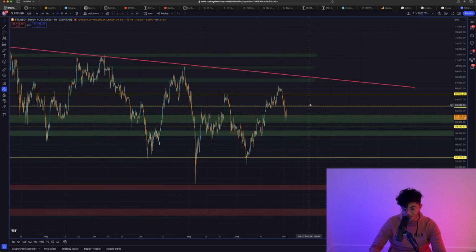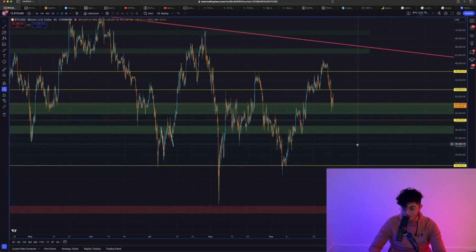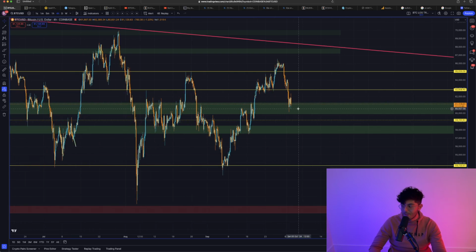Lately, these levels get weaker the more you test them. That's just the truth, at least from my experience, and it is part of classical technical theory as well. So it's very widely accepted, basically. This is a very widely accepted theory, and you're seeing it play out in front of you. So, like I said, as far as the downside, it is a little bit more complicated.